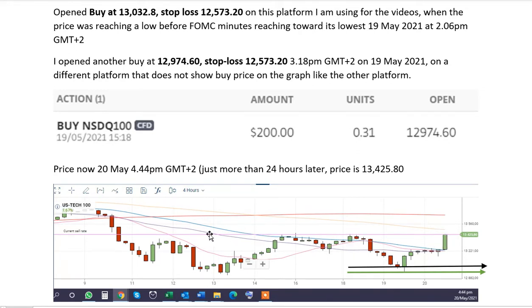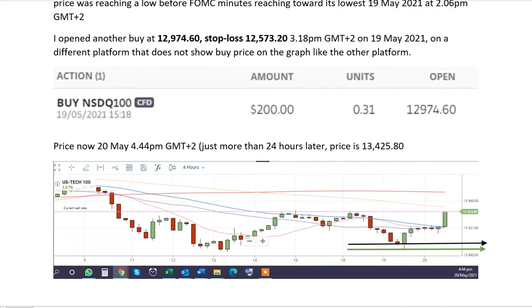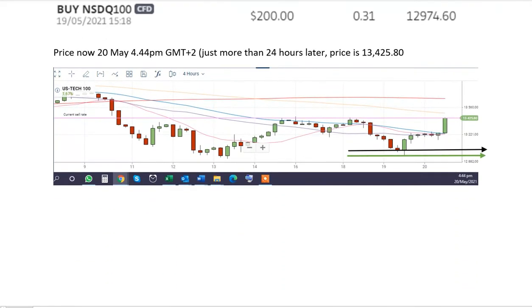So this is the big test as to whether we're going to make any more money or any more profits on this buy, or maybe we should close and take the profits. But I'm not going to close yet because it is my belief that the Nasdaq price is going to go further. And I've got stop losses so that I limit my loss if I'm not correct. So here we are now, 20th of May, 4:44 p.m. GMT plus 2. And so far we are sitting on a profit on the Nasdaq futures.